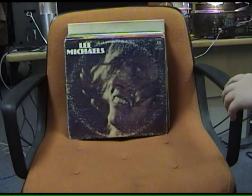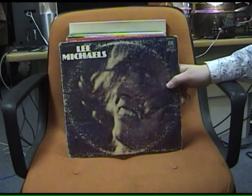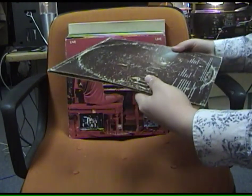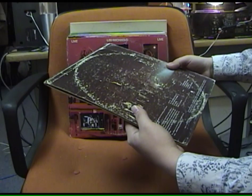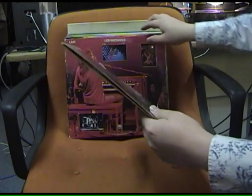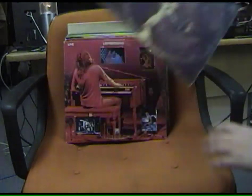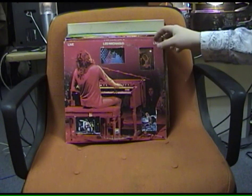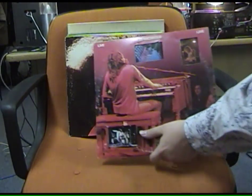Good one. Lee Michaels' first album. He's a rock organist. He usually performed organ with someone playing the drums. I can't remember who. Bartholomew Smith Frost. I don't know if that was consistent. Didn't really say there, but yeah, it's a good first album. And also his live album, which you can see I had a copy that's not in terrific shape.